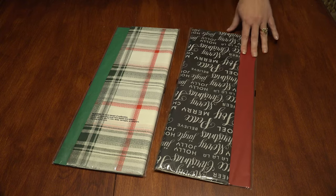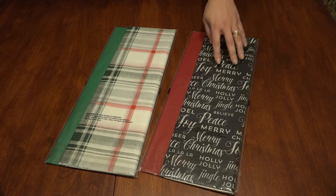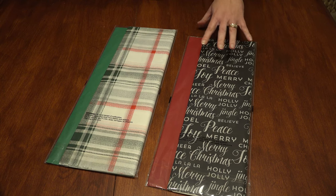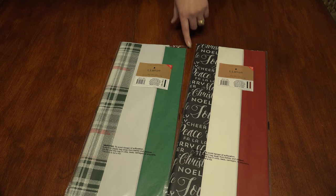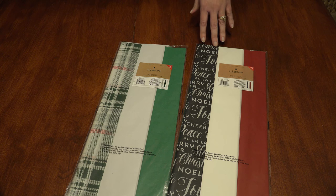And at the dollar spot at Target, I also got this tissue paper. It says Merry Christmas, Peace, Believe. Kind of a little more masculine on these, which is nice because if you're giving a dude a gift bag, he doesn't necessarily want something frilly on there. So I just really liked the patterns in these, and it was $3 a piece for them, which is a little more than I usually pay, but eh, that's all right. They're worth it, right?